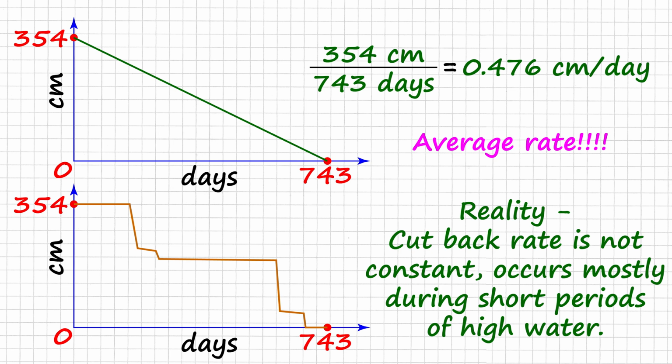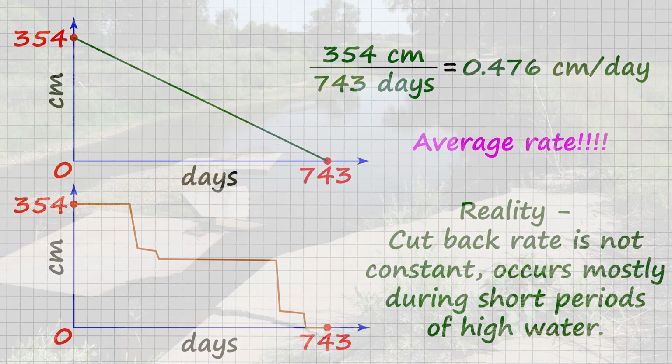Of course, we have to remember that this is an average rate because we only have 2 points. The reality is that the bank cuts back most at high water events, particularly when the river is at what's called bank full or is at the top of the bank. And that's shown by steep drops on the lower graph. But then there's long periods of time where we don't have high water, and there's very little cutback, shown by the approximately horizontal lines on the lower graph.